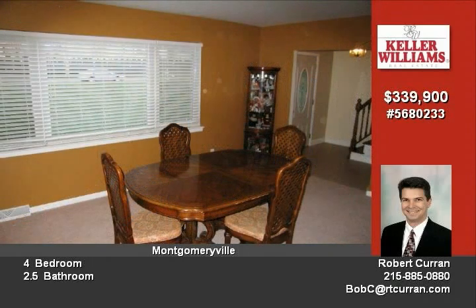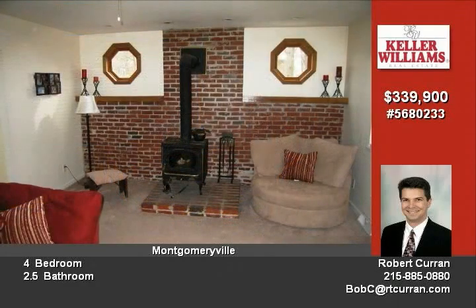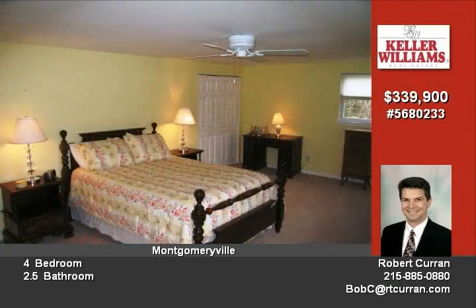There are two more bedrooms, hall bath with ceramic tile and granite top vanity, and gleaming hardwoods through hallway and stairs. With a large private yard, expanded driveway and parking area, and deck, this home is an entertainer's dream.